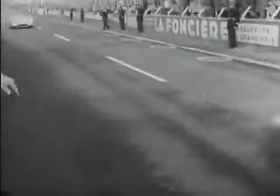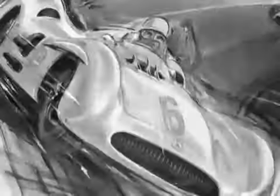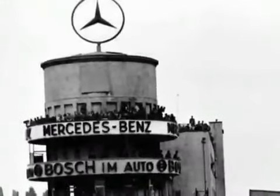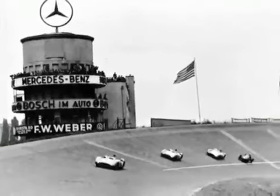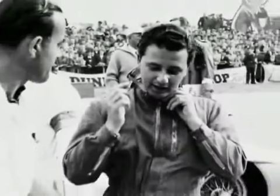Another memorable event for Mercedes-Benz was the Avus race. Karl Kling won with an average speed of 213.5 kilometers per hour, followed by Juan Manuel Fangio and Hans Hermann taking second to third. Fangio rounded off an exceptionally successful season with the World Championship title.